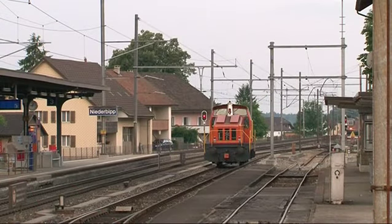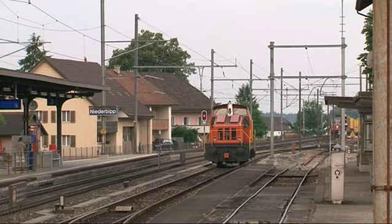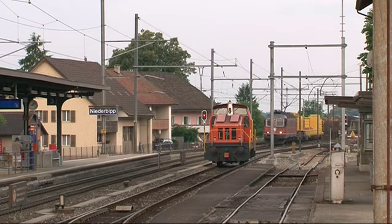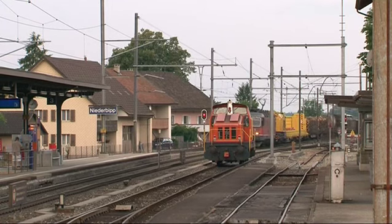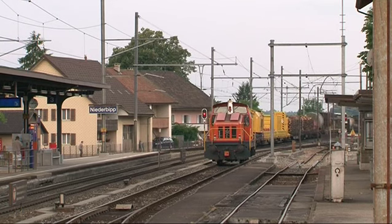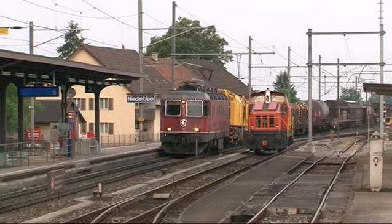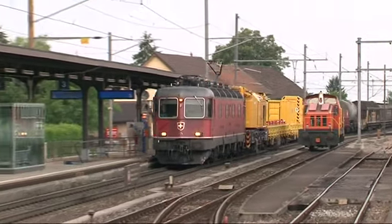The Re 66 locos, once the mainstay of the more mountainous routes in the country, are much more common on less graded routes since the withdrawal and storing of several examples of the Class Ae 66 fleet. In our final scene, number 11674 slows with this northbound service. The time is just after 9 o'clock.